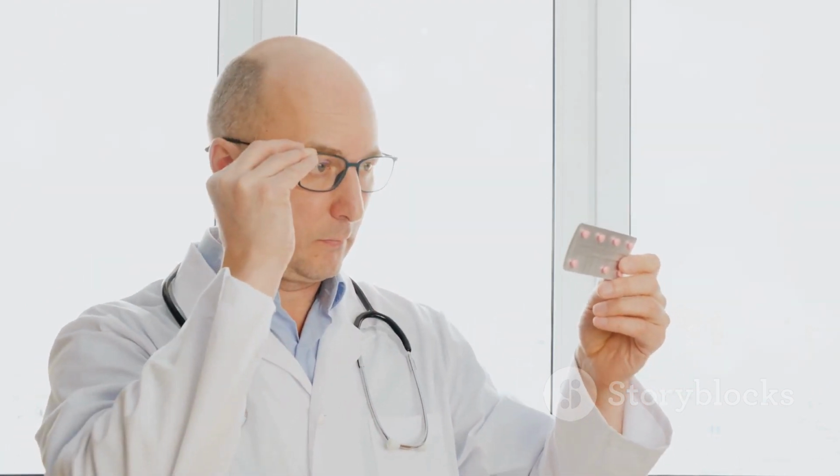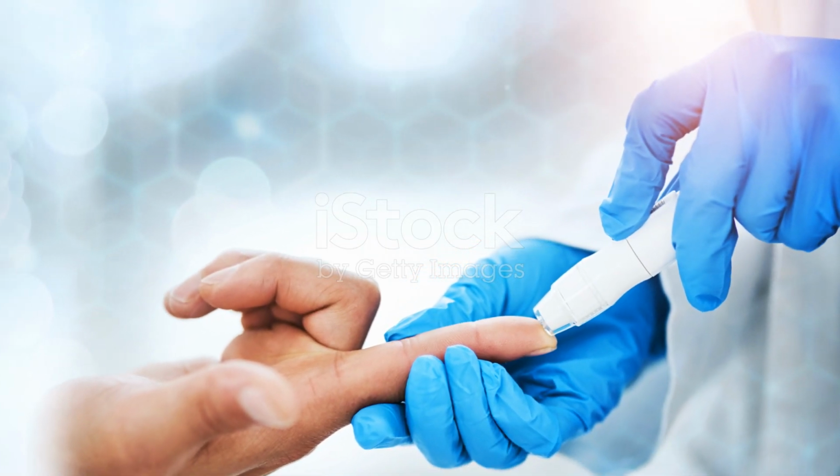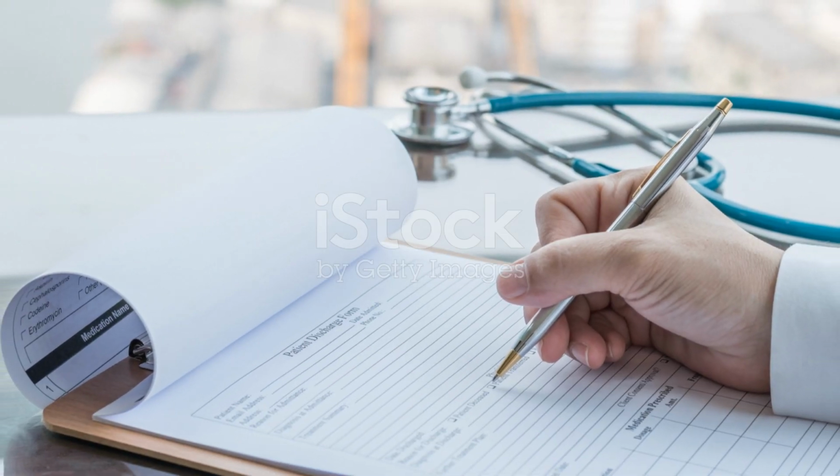Let us strive for a future where a doctor's prescription is not a cryptic puzzle but a clear roadmap to better health. Clear writing paves the way for clearer healthcare, ensuring that patients receive the right care at the right time without the risk of misinterpretation or error.